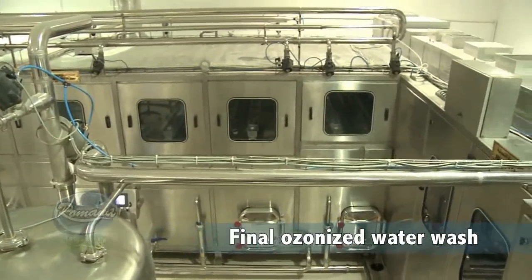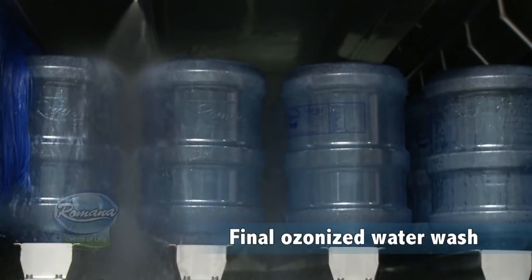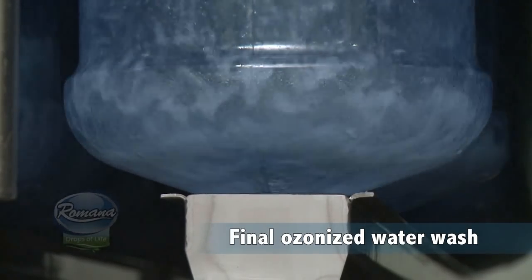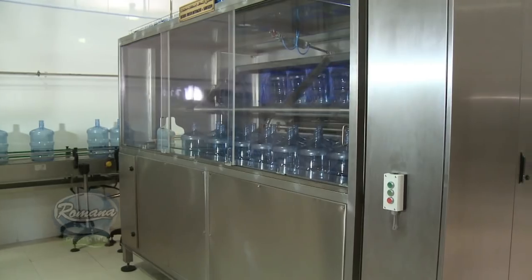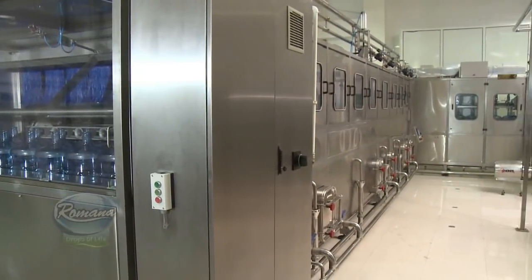6. Final ozonized water wash. Bottles are finally washed and rinsed externally and internally with fresh ozonized water. Each bottle has undergone 26-stage washing, which keeps the bottles in 100% sterile condition prior to filling. It's about 4 times. Now each bottle is sterilized 26 times, assuring 100% purity.